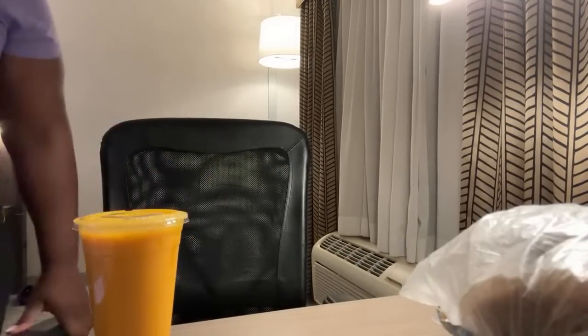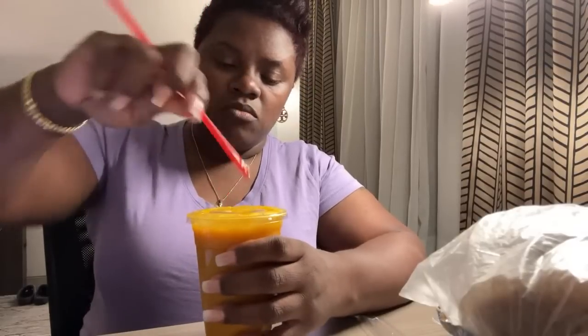Oh yeah, I forgot that I got a mango juice from them. I don't know if it's just mango, so we can taste it, but I have my ginger ale right there. Yeah, it's just mango. It's like a smoothie. I wouldn't drink that now. That's something that you drink without food. That will fill your belly. And it needs to be ice cold.